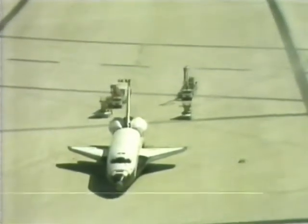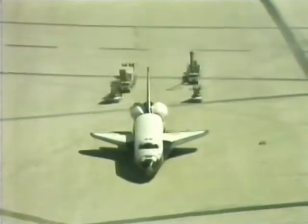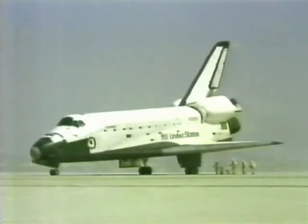Well, it must seem very sophisticated to you. You had to come down in the sea. Yes, we had to come down on parachutes and in the sea, and as a pilot, I think John Young has the advantage over all that. It's much more comfortable to land your own airplane if you're a pilot.